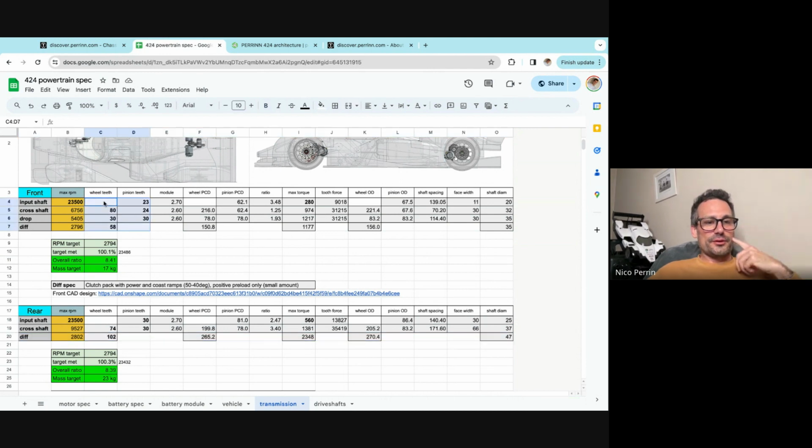Then I started defining the number of teeth, the module, based on experience. That gave me some diameters for each pinion and wheel, some gear ratio for each shaft. Obviously, I had to adjust and try different combinations to find the ratio that I wanted. I recalculate the torque. So the torque at the motor is 280 maximum Newton meter. At the rear, you've got two motors, so it's double. And then for each shaft, I recalculate the new torque based on the gear ratio.